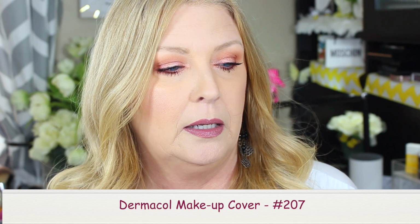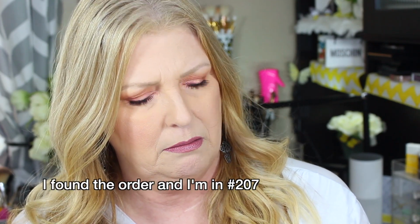And here's another one that's staying with me because this is one that I've used over and over and over. It doesn't even look like I barely made a dent in this tube. But this is the Dermacol. It's the Film Studio makeup cover. And I honestly don't remember what color I'm in.